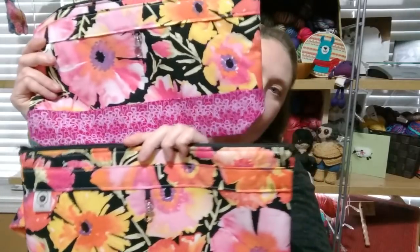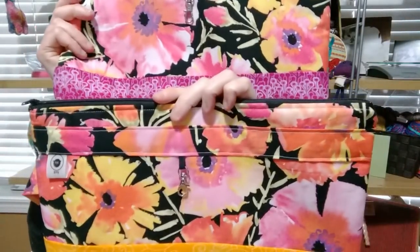So I'll show the smaller bags first. And I did different contrast bottoms. So here's the fabric, and I did a pink contrast bottom and a yellow contrast bottom. And I really, really love how this fabric turned out. So that's those ones. And then I also did the same colors with some larger bags. So I've got the pink contrast and the yellow contrast. So I'm very happy with those. I hope you like them too. I think they're really, really pretty, especially for the season. They remind me of the warm weather, which will hopefully be coming.